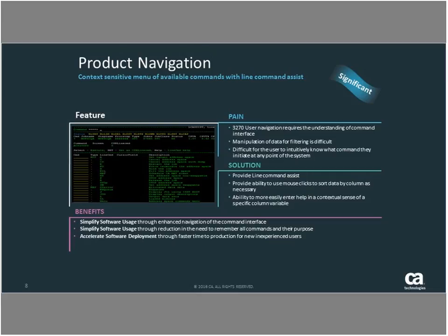So, product navigation in 14.1. This was released in October of last year, aligned with the z/OS operating system update. But there were some really key things that we started to feel and were a starting point for us from the navigation of the product.